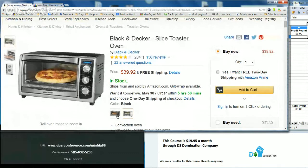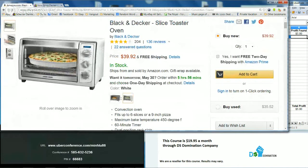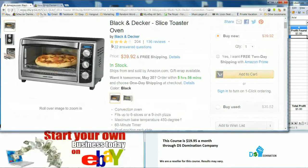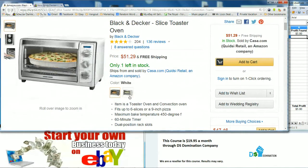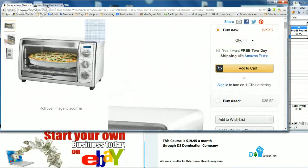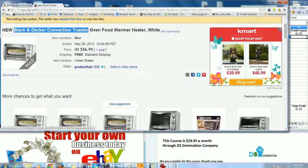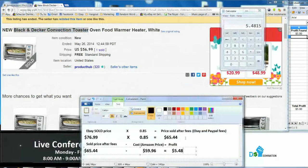So another tip is that if you're on a product on Amazon that has different colors, you might sell this more. And make sure you click on it because they have different prices. So this one is $51.29, but sold by a different company. But over here, the white one is sold by Amazon for $39.95. So now we can figure out our possible profit if we're going to list this item or not. So I'll delete this and we'll do this one more time.